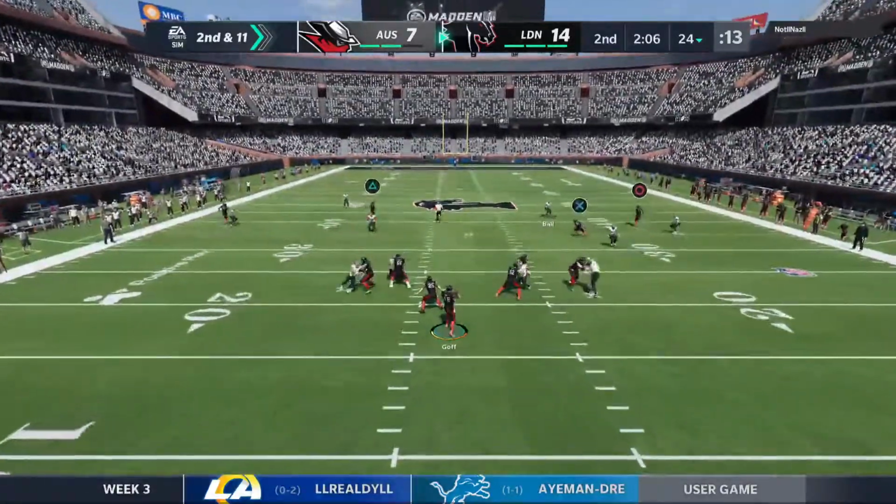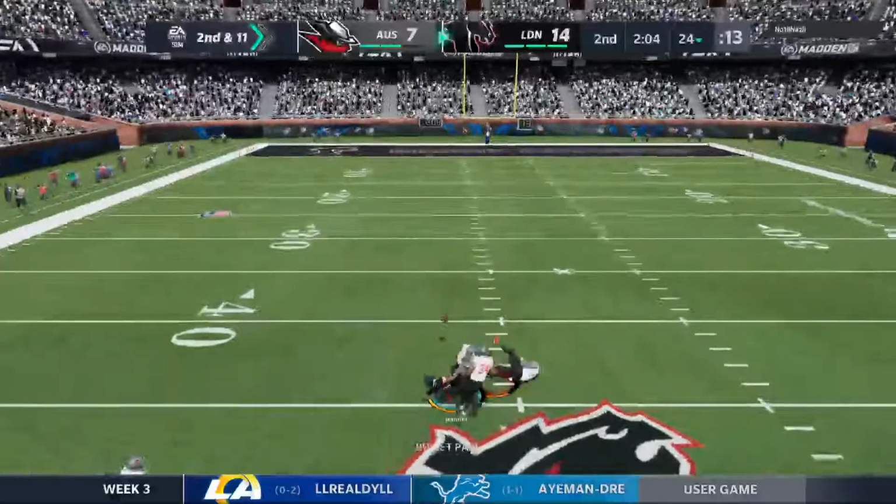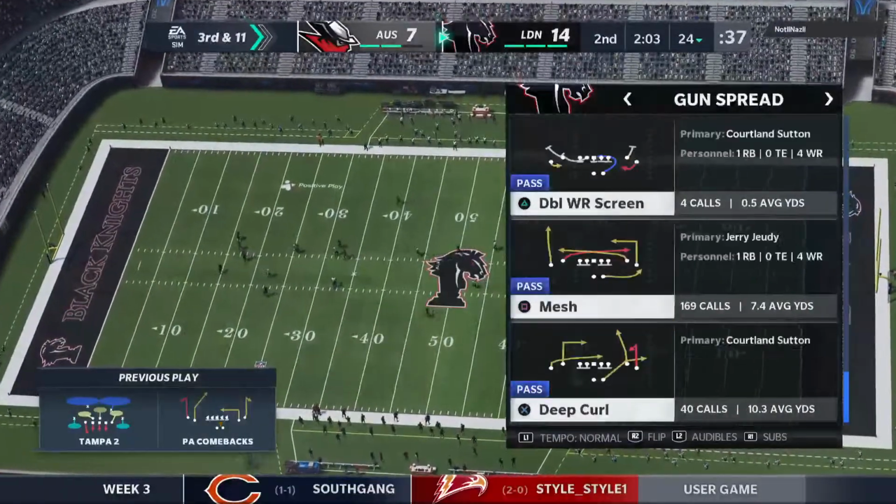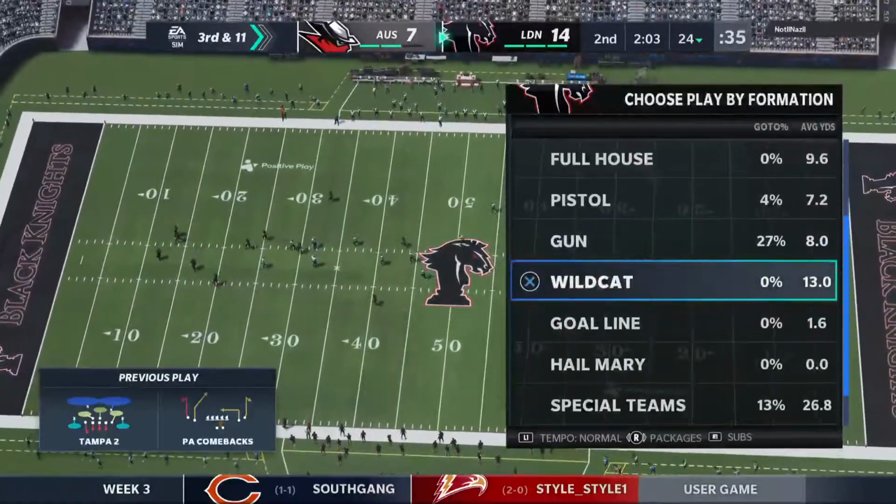Off play action. Here's Goff. He'll go up top here for Hamler. And that's going to be incomplete. Good effort there trying to take a shot, but it's 3rd down.